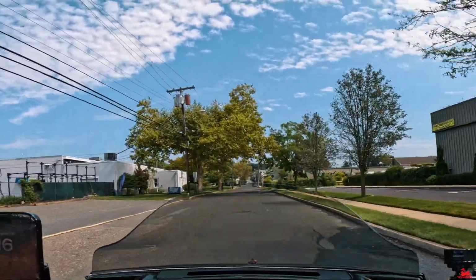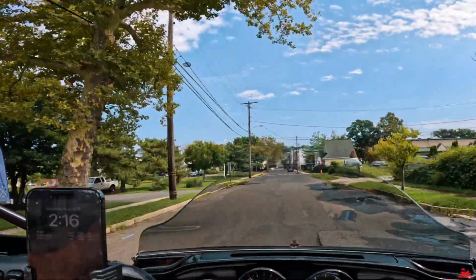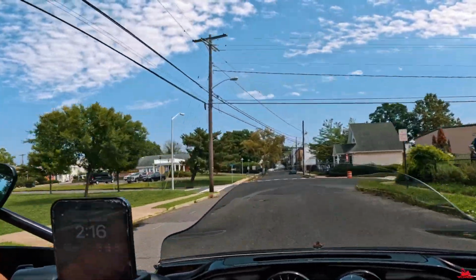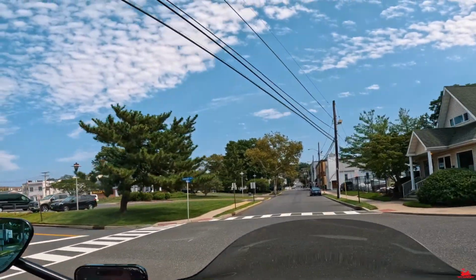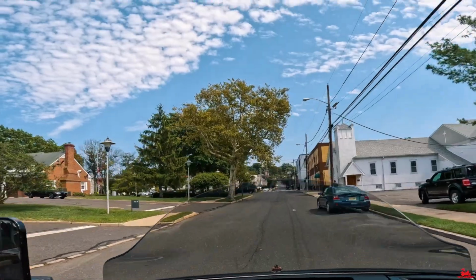Atlantic Highlands. I'm going to turn left here on this main street. We're going to go down there by the water, and I'll show you the area, and then I'll fly the drone and then show you this whole area from the top. Awesome spot for restaurants, hanging out.